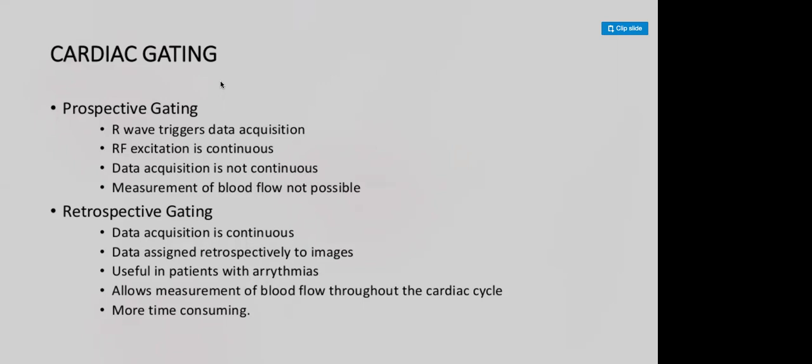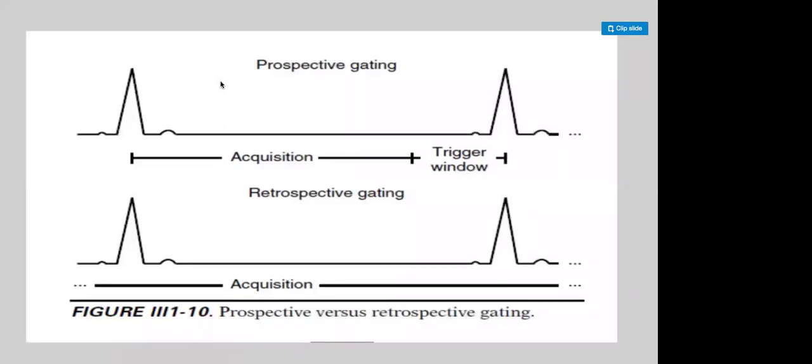For example, for electrophysiologists and those arrhythmia patients, retrospective gating should be used. To give you a mnemonic, what I try to remember is RR: arrhythmia has a double R, so retrospective should be done. And the good thing is, yes, it allows measurement of blood flow as well. Although the problem is, yes, it is more time consuming.